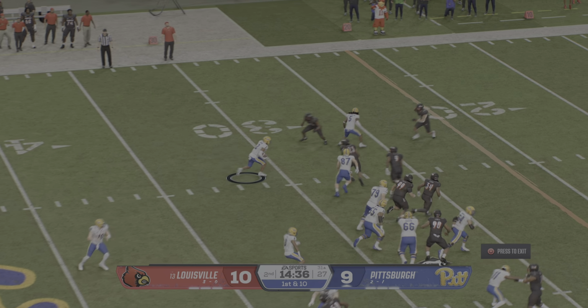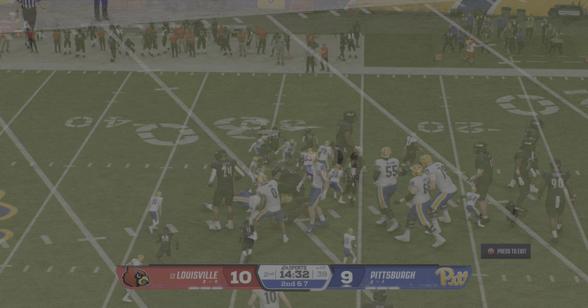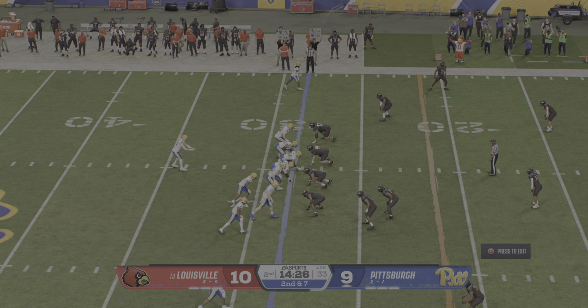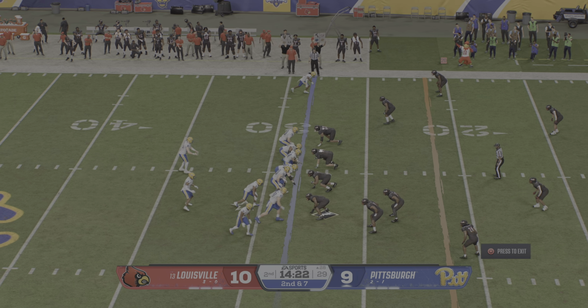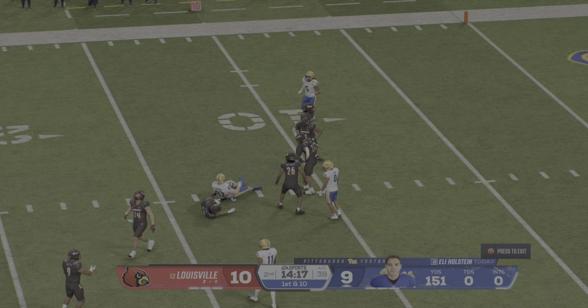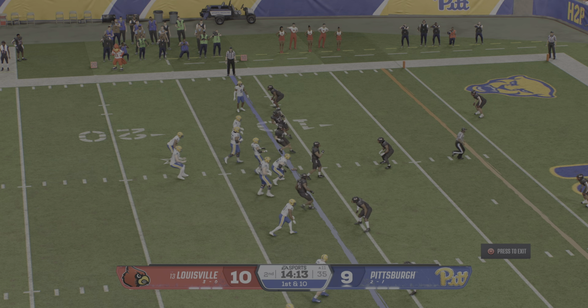Quarterback, quick pass to the receiver. Not a whole lot of room there. 3 yards maybe, 2nd and 7. Pitt pushing the pace. Sends it back in motion. Back to pass. Wide open downfield. He's brought down, but it'll be enough for a first down.